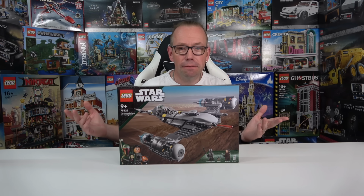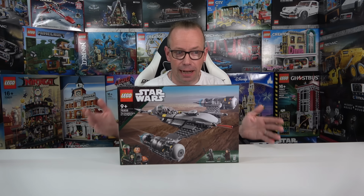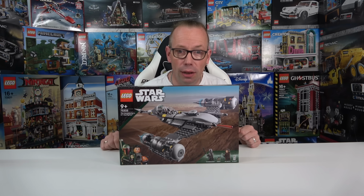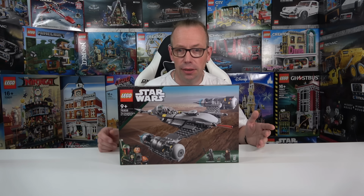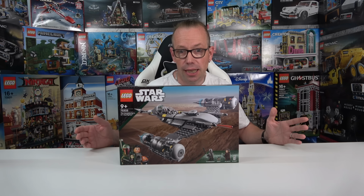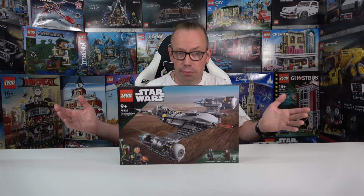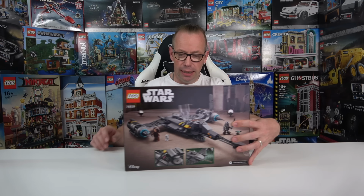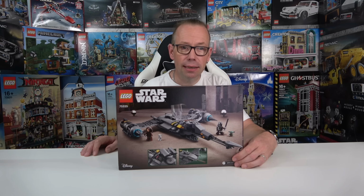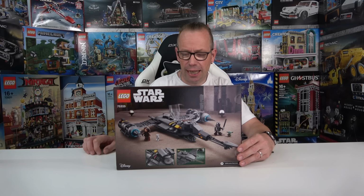Here is set number 75325, the Mandalorian's N-1 Starfighter. 412 pieces for $60 or euros, based on the TV series The Mandalorian. It's a spaceship, a starfighter. It looks not that bad. The piece count price value is Star Wars related, not the best, I think.